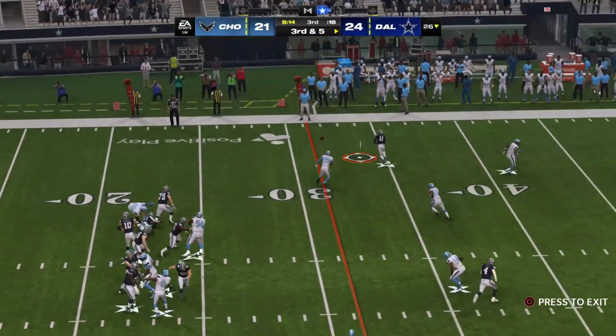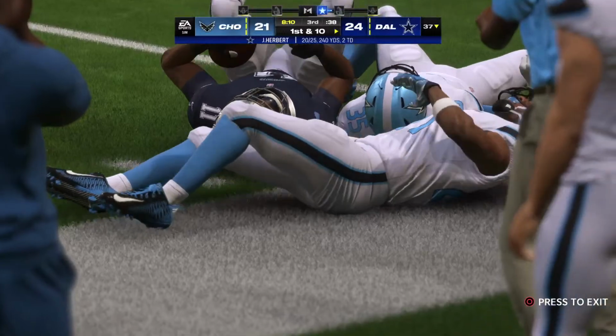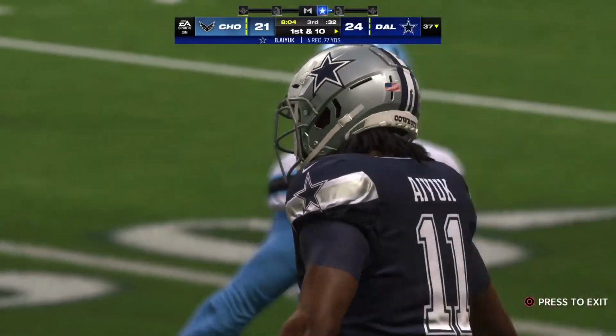Herbert. That is caught. And he's taken down, but able to slip across the 35. 11 yards for number 11. And defensively, they were in zone coverage there.